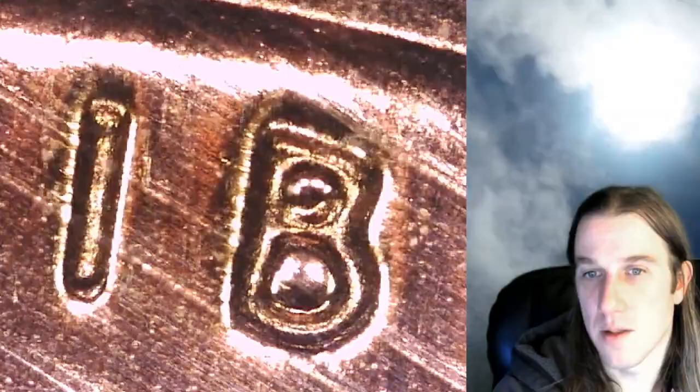This one looks like it has maybe machine damage on it. It just looks like the edges here are pushed a little bit.